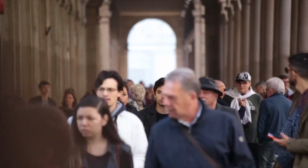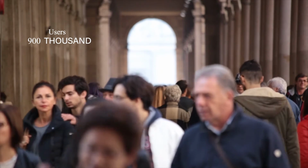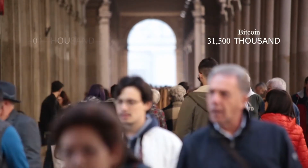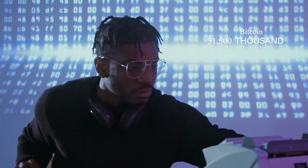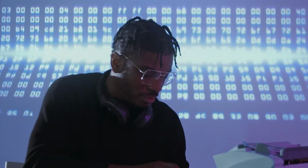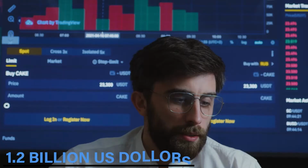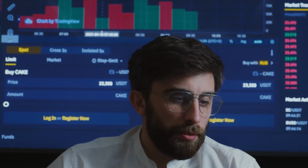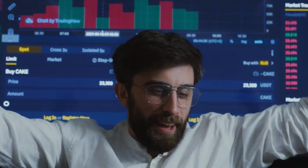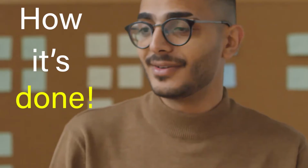They have already garnered the trust of more than 900,000 users by delivering over 31,500 bitcoins in profit. Needless to say, that is a huge amount of it. Well, over 1.2 billion US dollars to be precise. But no worries, you haven't missed out on anything yet. You can still mine and take out profits. And that's why I'm here to show you how it's done.